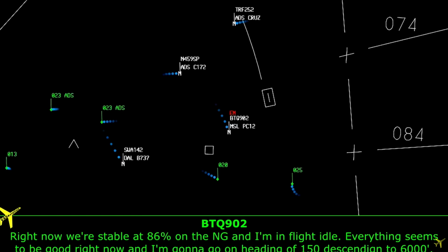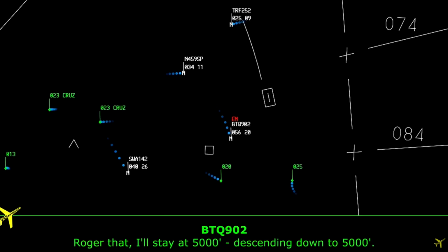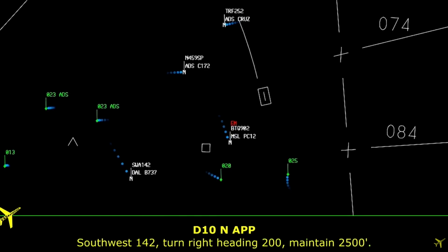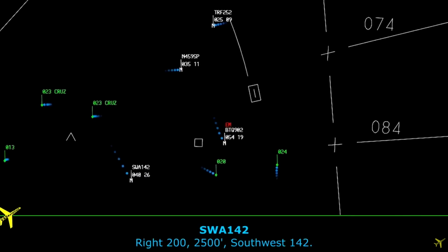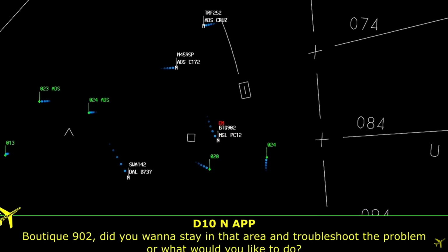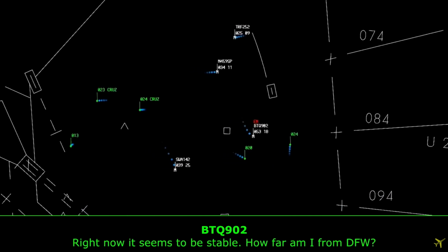descending down to 6,000. Boutique 902, roger. Your altitude indicates 5,700. Are you able to maintain altitude? Roger that. I'll stay at 5,000, so we set down to 5,000. Southwest 142, turn right heading 200, maintain 2,500. Right 200, 2,500, Southwest 142. Boutique 902, do you want to stay in that area and troubleshoot the problem, or what would you like to do? Right now, I seem to be stable.